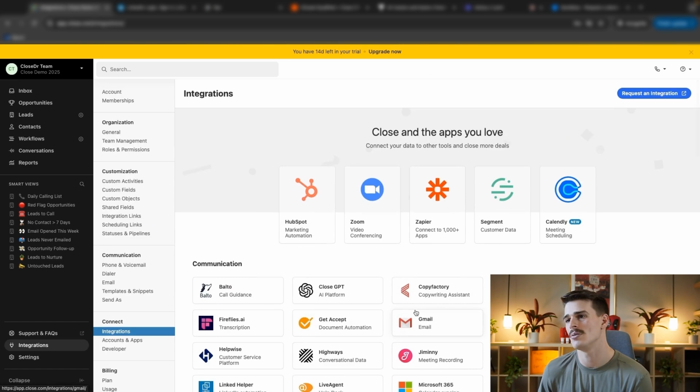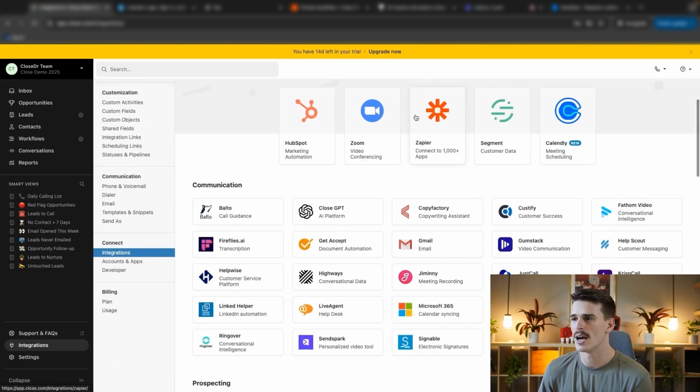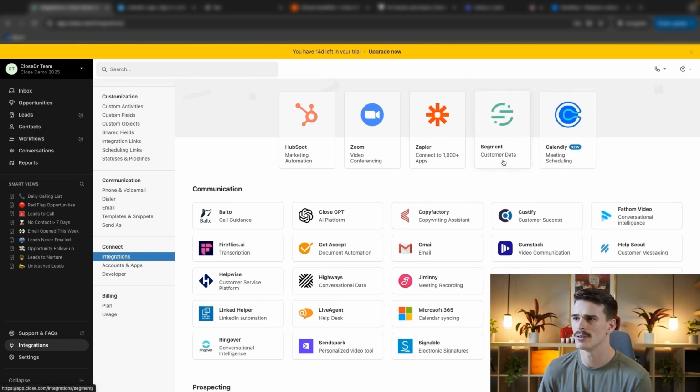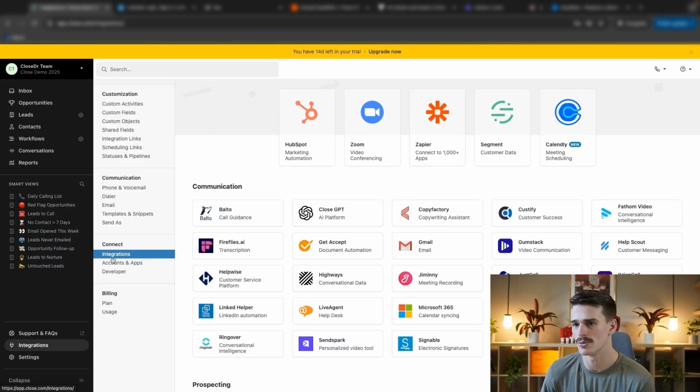Check out all of Close CRM's integrations over here. Zapier is the one obviously I use best. Other than that, all of the native integrations aren't that great. Calendly one's okay. All these are okay. Everything native integration wise is okay. Zapier, if you really want to get custom with Close CRM, Zapier is where you hang out at.